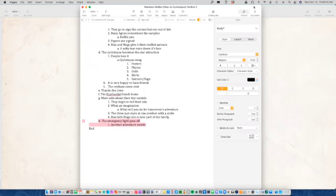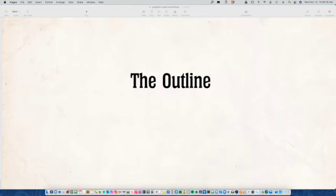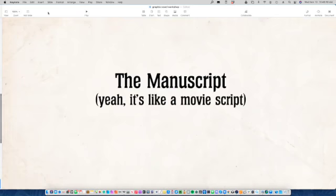All right, I'm gonna remove that now. Okay, so usually when I have the outline done, then it's time for the manuscript. And yes, it does look like a movie manuscript. So I'm going to bring this over here. Okay.